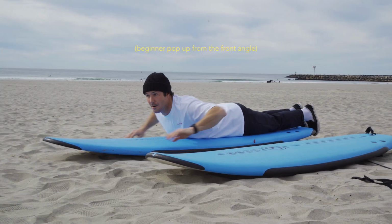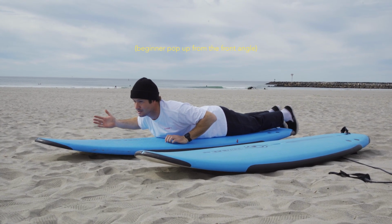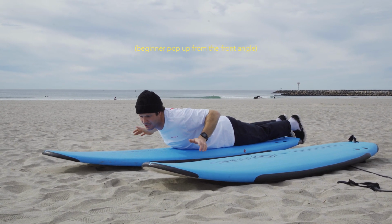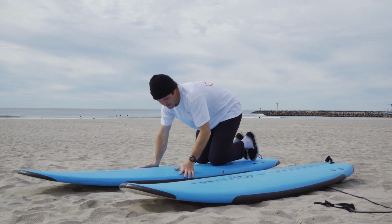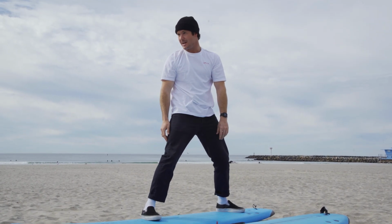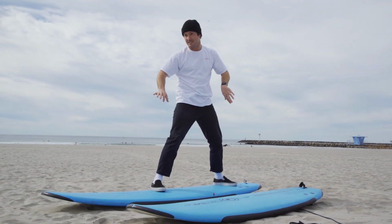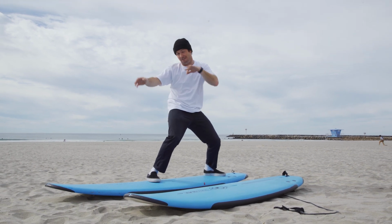You're going to paddle one arm over the other, a nice, smooth, strong paddle to get your speed to the speed of the wave. When you feel that wave pushing you, grab under your shoulders, chest up, to your knees, bring that front foot between your hands, then push, pivot, and stand all the way up. Want to have a nice wide stance, bending your knees, looking forward where you're going, maybe with a little style.